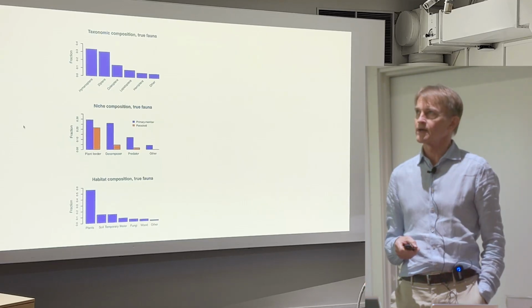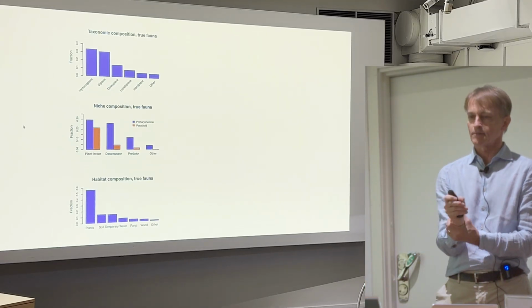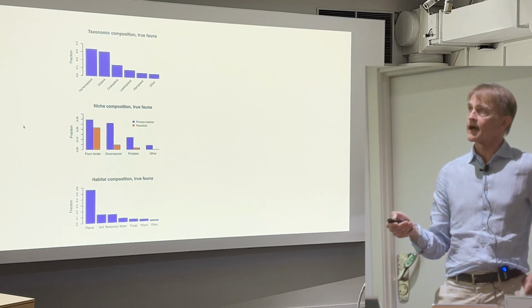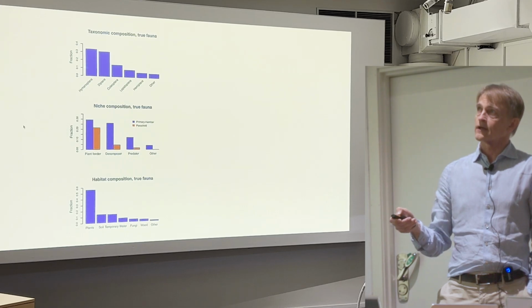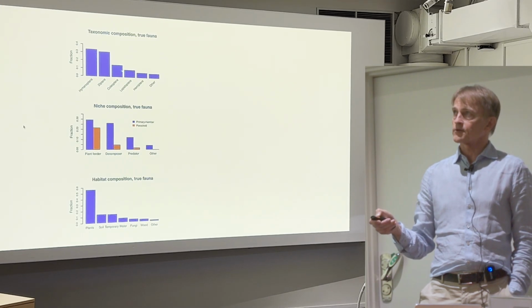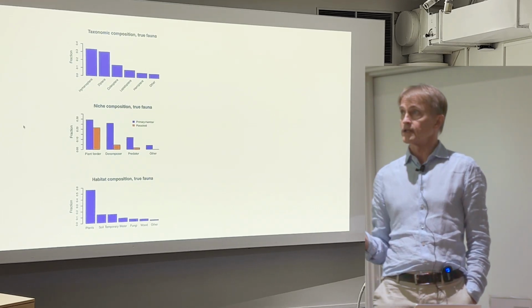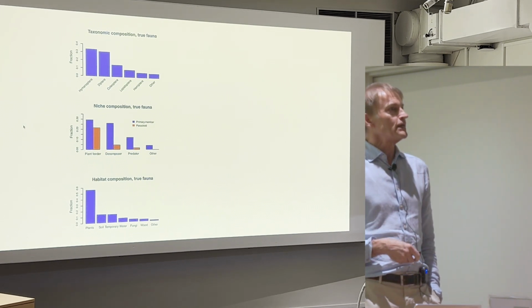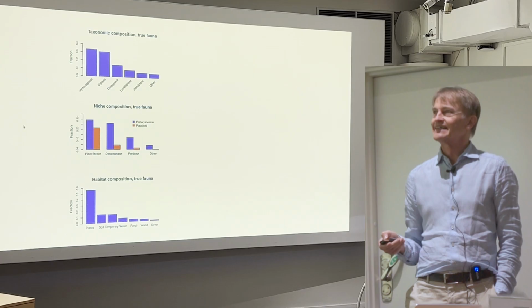So then you can try to understand what this means in terms of the composition of the fauna. If you look at the different groups, I think I just showed that Hymenoptera and Diptera constitute most of the insect fauna. Coleoptera, Lepidoptera, and then a few others are small in comparison. If you look at the niche composition, so that's what the insects do, right? What do they do for a living, if you wish?